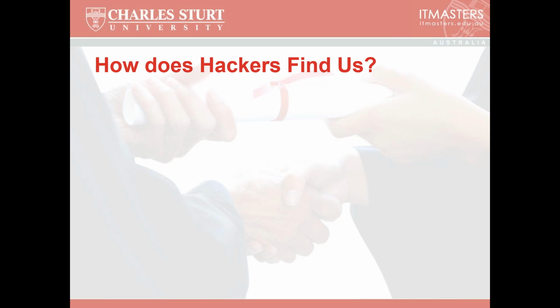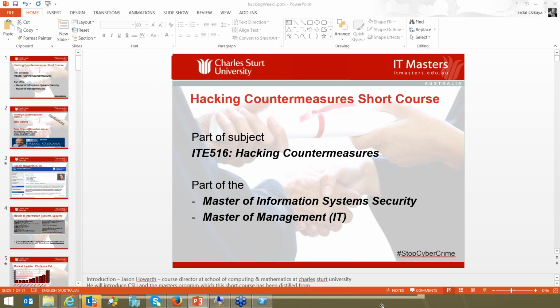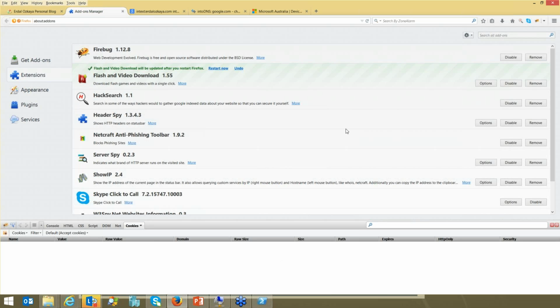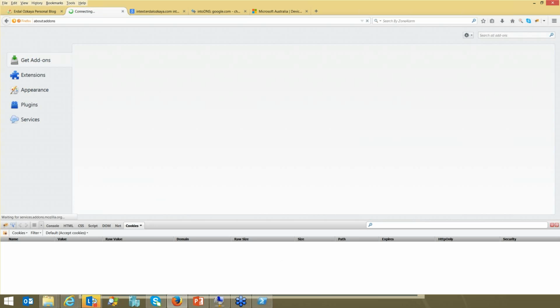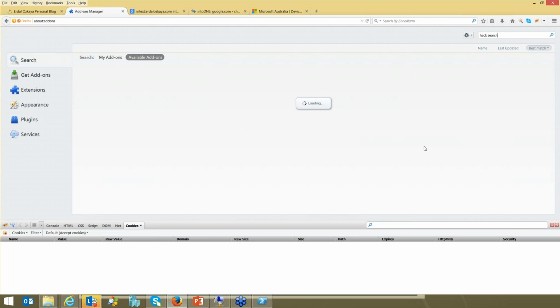Here we go. Hack search add-on, yeah, this one. No, I can't share it, but just go to Firefox Add-ons Manager, search for it, get add-ons, type it here, hack search, search, it will find it here, and download it. To be honest, that's the only time when I use Firefox.